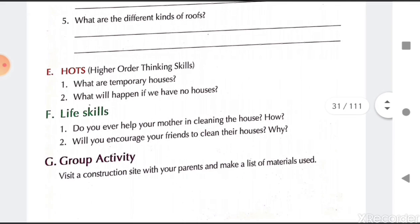What are temporary houses? Kacha houses are known as temporary houses because they are made up of straw, mud, dry leaves and wood and they can be destroyed. So they are temporary houses.